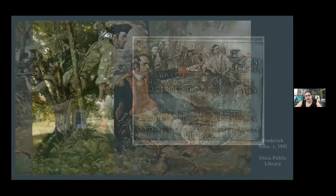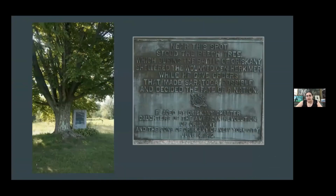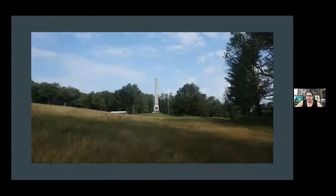The spot where Herkimer commanded his men is still visible on the battlefield. The original tree is not there, but this is approximately the view of the monument from where Herkimer sat during the battle. And the monument is about where the men regrouped.